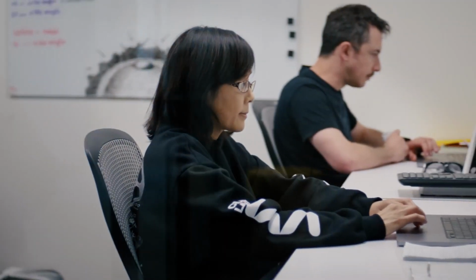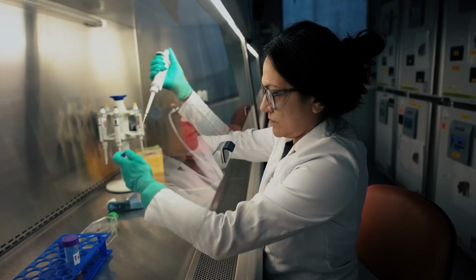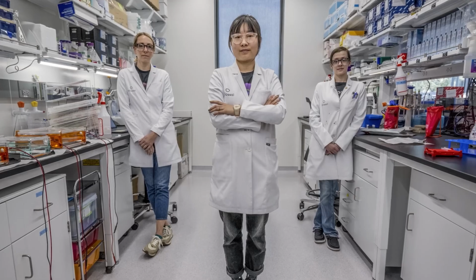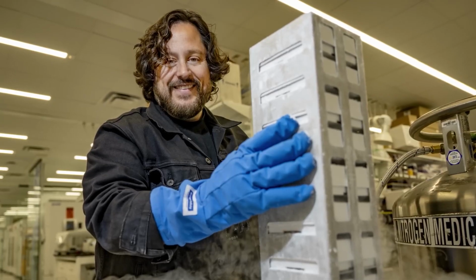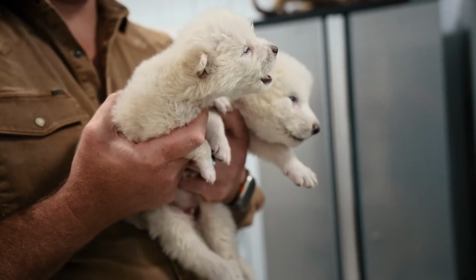Ecological reality. Even if we bring back dire wolves, where would they live? The Ice Age ecosystems they once ruled are gone. Their prey is gone. Releasing them would be impossible. These new wolves will likely live their lives in controlled sanctuaries, living museums of what once was.